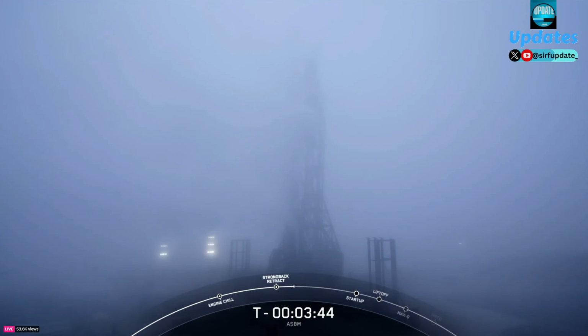Just barely through the fog, you can see there that the strongback pulled away from the rocket by about 2 degrees. Now at T-minus 0, the ground hydraulic systems will pull the TE all the way back from 2 degrees to 45 degrees away from Falcon 9, so that it can have sufficient clearance to move away from the launch pad.